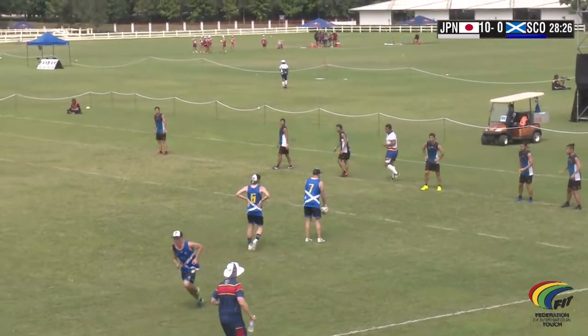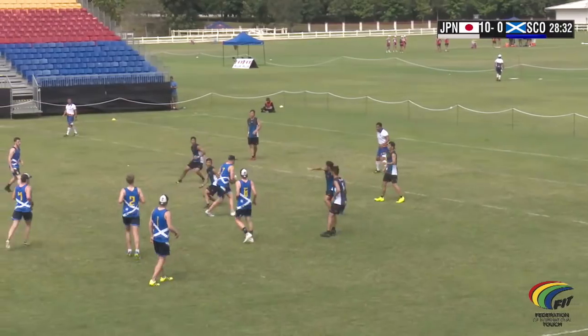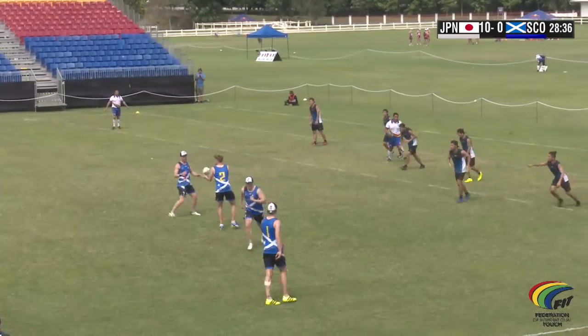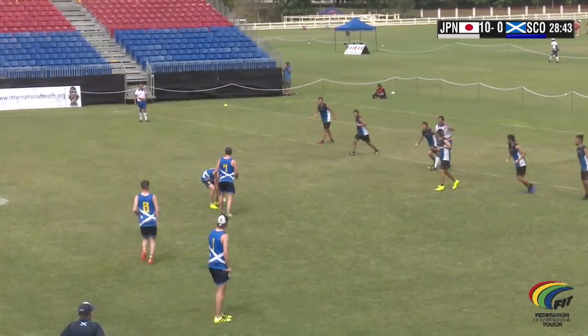Yeah, I think that was a really important point that you made in the previous set there with Scotland crabbing across the field. I think they can take a leaf out of the Japanese team's book and just get that crisp, real clean pass straight out of half and then try to run and take advantage of the space. And here they go again, the Scots.